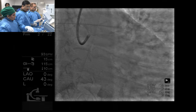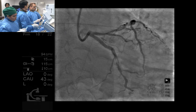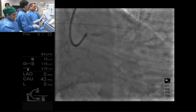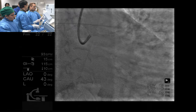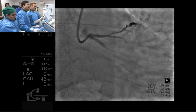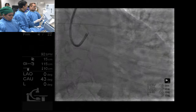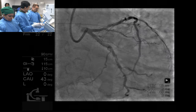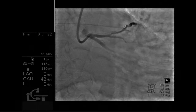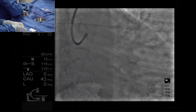Okay, but it doesn't look like a big territory, no? The OM? Yeah, it looks like an almost dominant vessel. How do you know? Because I saw the right coronary. I think in the cranial views, it'll look like a long vessel. Actually, the distal vessel is large, bifurcating into OM and PL branch there. The bifurcation angle is almost 90 degrees. Does it really affect your opinion?